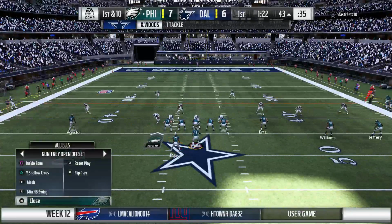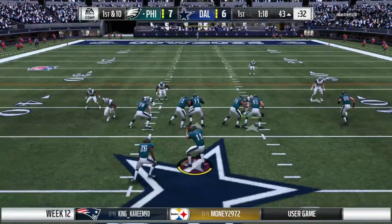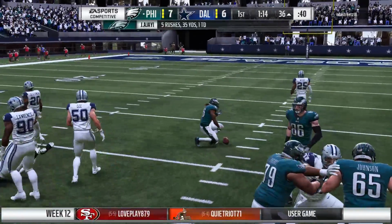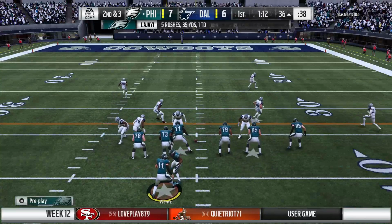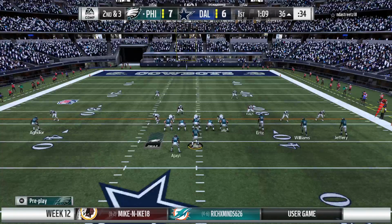Nice pickup on first down. 12 yards on back-to-back plays there, and that's another first down. Right back to him on first down, and down to the 36-yard line here. A solid run on first down. Gain of 7 leaves him with a 2nd and 3.